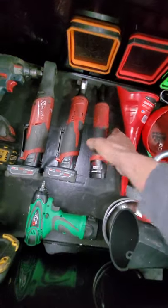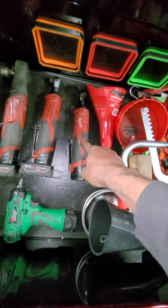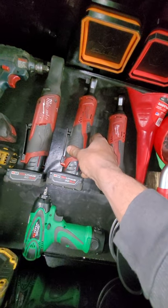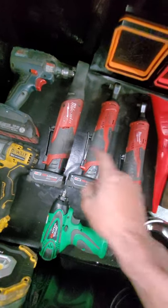It's my quarter inch Milwaukee. This light duty electric ratchet. It is a medium duty. This is the high torque 3/8. I use all three of these all the time.